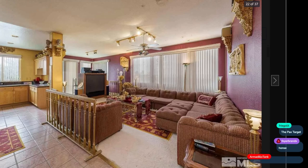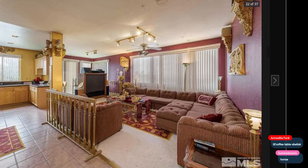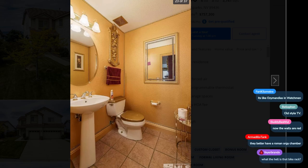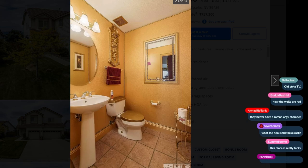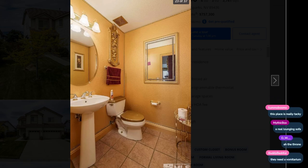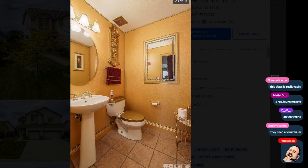A wider shot of the den, the entertainment area for the commoners. Here's your golden shitter. I kind of wonder if the person did this themselves or if they hired somebody else to do it for them. And I wonder if anybody coming into this house is like, man, what a goddamn psychopath. A lounging sofa.